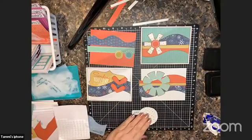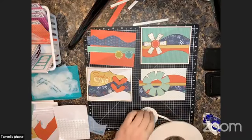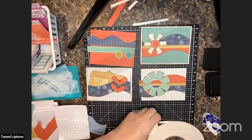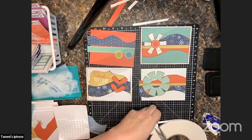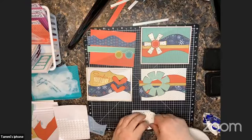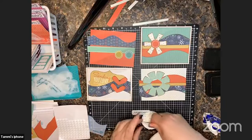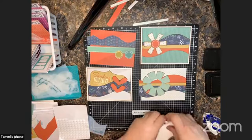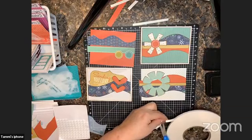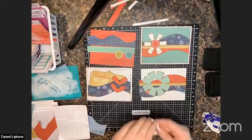I think for this is a bigger piece. I'm just going to use some foam tape because it'll be a little faster. I love my little squares for a lot of smaller things, but if I'm doing anything big, I tend to go to this big old roll of foam tape. Okay.